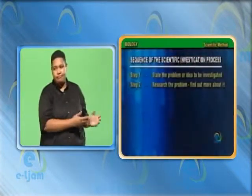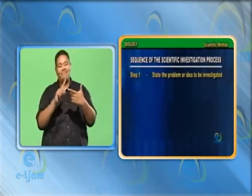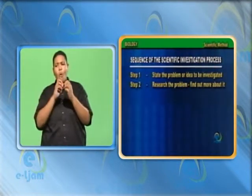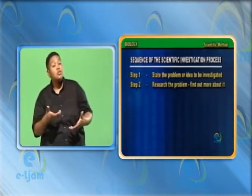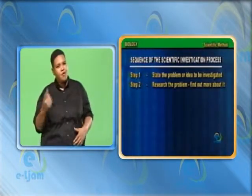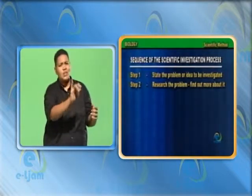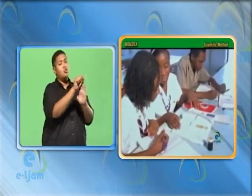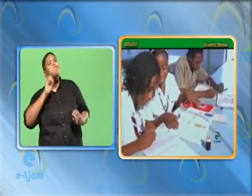Step 2. Research a problem and find out more about it. Chances are you are not the first one to ask such a question, and there are some ideas related to the problem you have stated written somewhere. Find out what others have to say on the subject. This will put you in a better position to go to the next step.